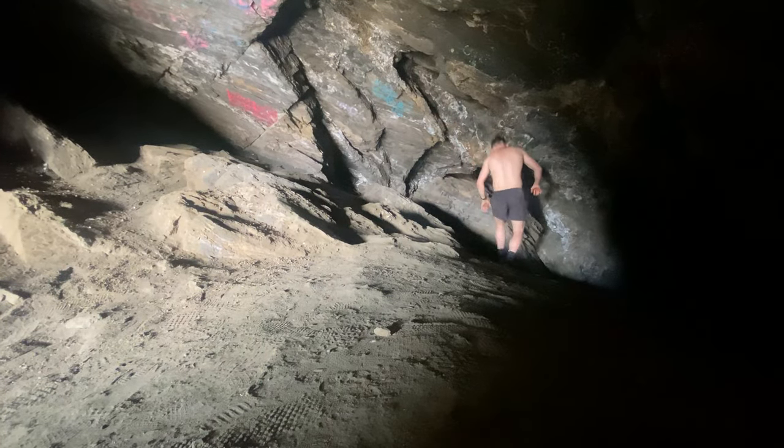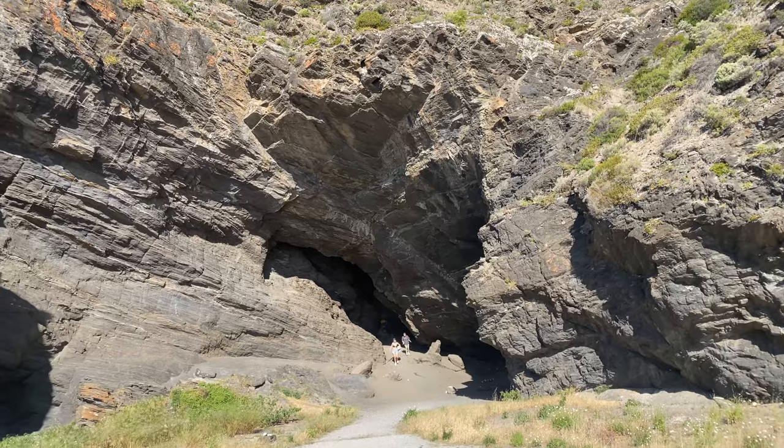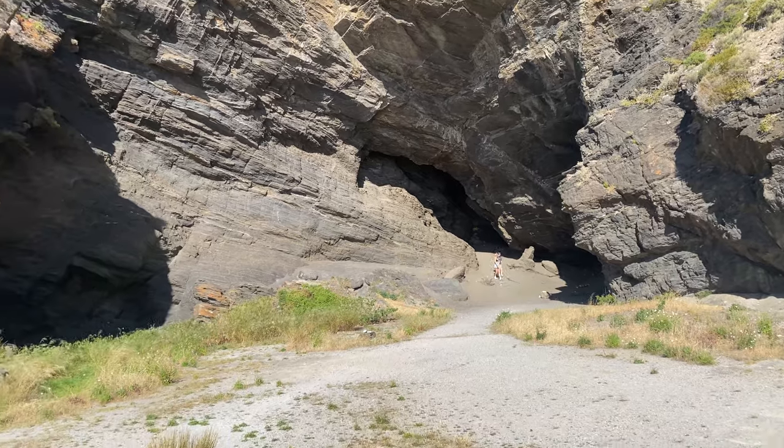Way too deep, I couldn't actually get in any further. Probably need a torch, so we'll go back later with some of the other boys.